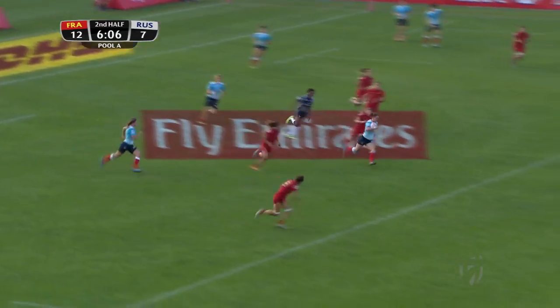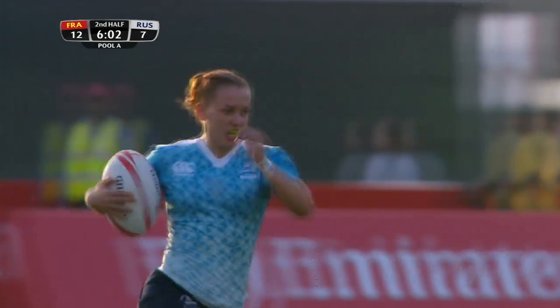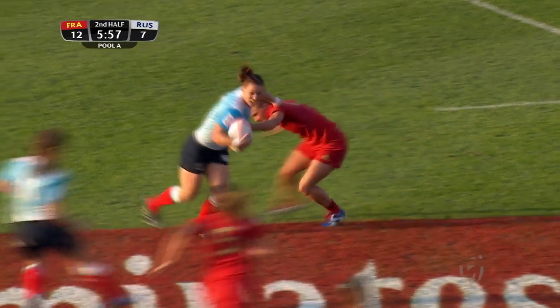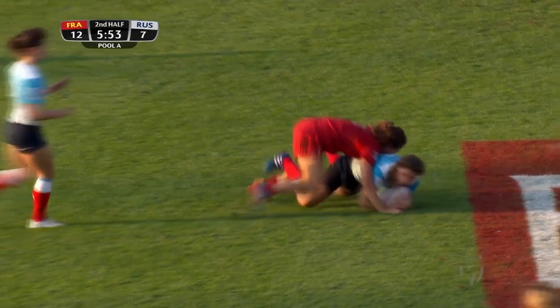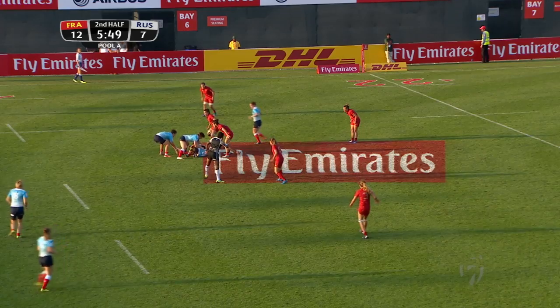Kukina takes it off the top. A little bit of space to run into now, and this is a dangerous looking move. Can anyone get across? 2 French defenders against 1 Russian attacker. Still going strong at the moment. She's running out of gas, Petrova, and needs a bit of help. She eventually gets it. Pop pass up to Kazakova, who's swallowed up in the tackle by the dog. Brilliant hit.